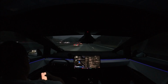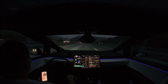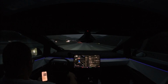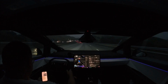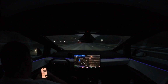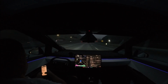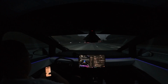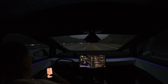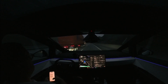When I first got the truck 2.5 years ago, FSD on the Cybertruck was noticeably behind the Model Y. The truck felt hesitant, unsure. It didn't have the same confidence as the car. That has completely changed now. The software updates over the last 2.5 years have turned this truck into a completely different driver. Smooth acceleration from stops, confident lane changes, proper highway pacing. It is light years ahead of where it started.